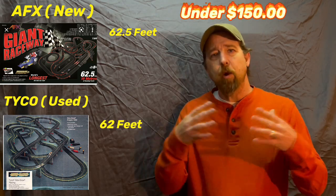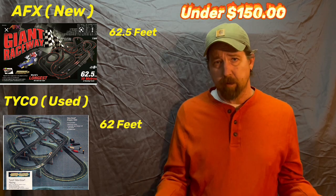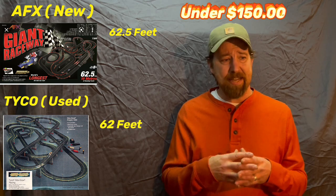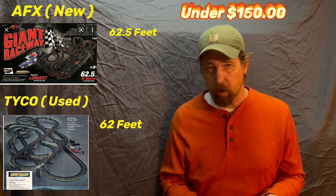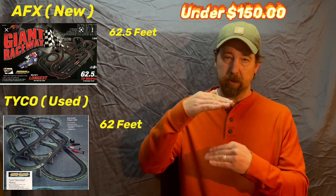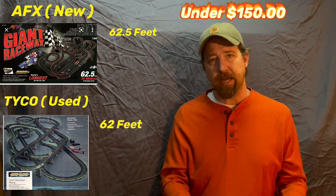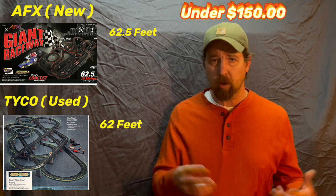So let me go over this. The Tyco Night Glow that I was able to purchase was a really cool set because it is the complete set. I have all the guardrails for it, all the decals for it, and all the little risers and everything else to elevate the track. It actually came with 2 cars, controllers and everything else.